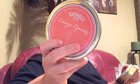Let's see. You remember me talking about this, and I said I was going to order it, and I did. Savinelli's Doblon d'Oro. Another one. And since I've been enjoying the Savinelli line of tobaccos, figured I might as well try some more Savinelli's Essenza Cypriota, Essence of Cyprus.